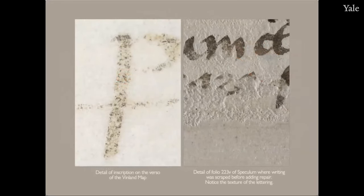The letters and lines have a faded quality, or perhaps an abraded one. A Vinland letter is shown here on the left for comparison to an area of the speculum text with some abraded and some scraped writing on the right.